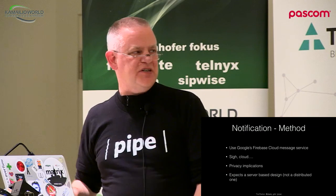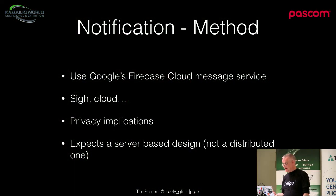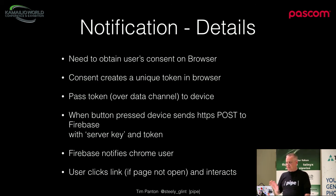And it kind of expects a server-based design. So this is essentially a distributed end-to-end peer-to-peer architecture, and Google's expecting a design which is much more server-based. So it's not a brilliant fit, but it kind of works. We'll skip the demo for a moment. You need to obtain the user's consent on the browser, which you just saw. Maybe you might be connected, I don't know. We'll try again in a minute.